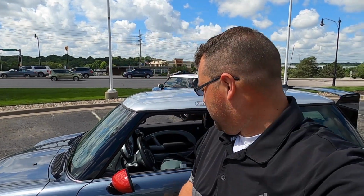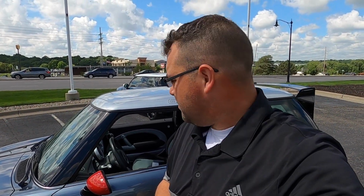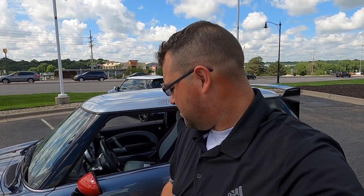As far as performance specs go, it had 218 horsepower and 184 foot-pounds of torque. So, pretty decent for a little R53. Did I also mention it has under 6,000 miles? This is a 15-year-old car and it has under 6,000 miles. That's incredible. Oh, by the way, it is for sale.